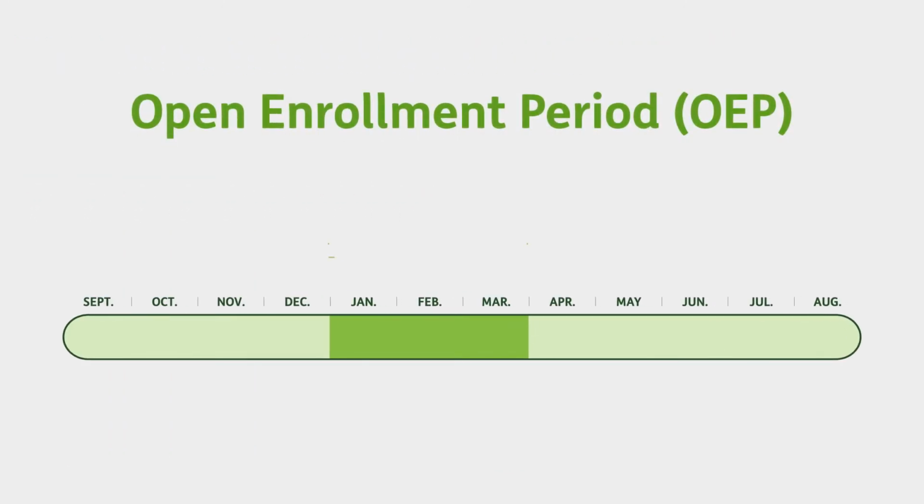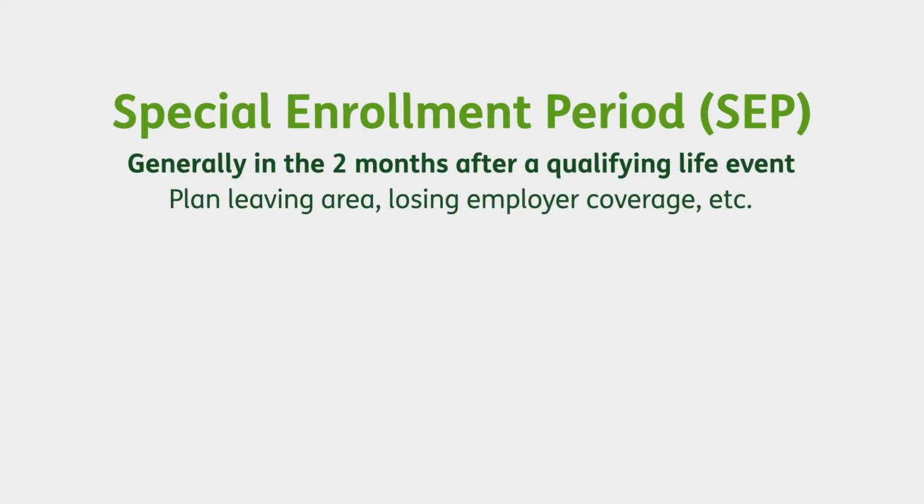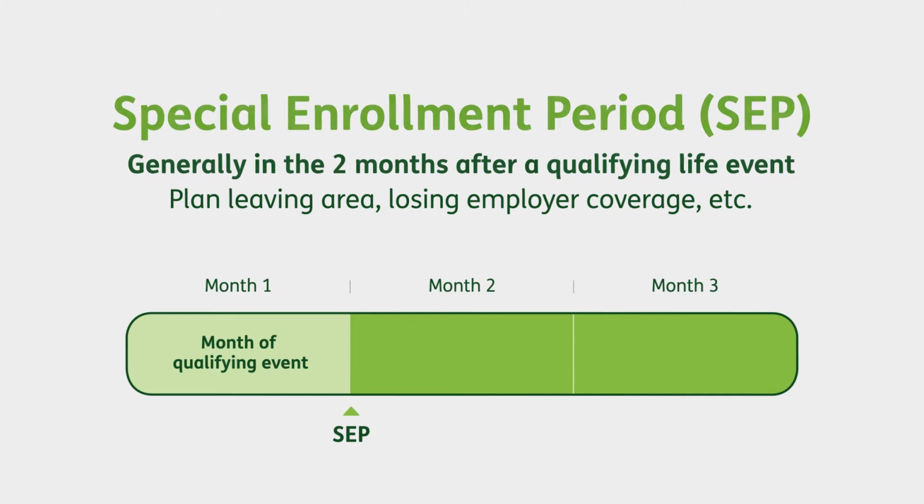Another enrollment period is available from January 1st through March 31st. This is called the Open Enrollment Period, or OEP. During this time, you can make a one-time change, like enrolling in a new Medicare Advantage plan or returning to Original Medicare. And finally, note that there are life events that may qualify you for a Special Enrollment Period, or SEP. These are times outside the other enrollment periods where someone can enroll in, drop, or change their plan, depending on their eligibility and the SEP.